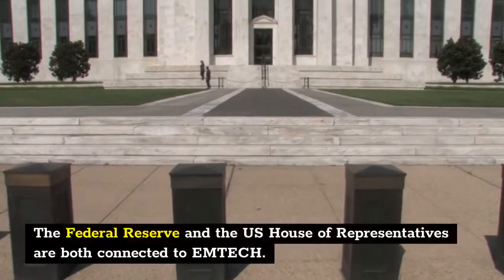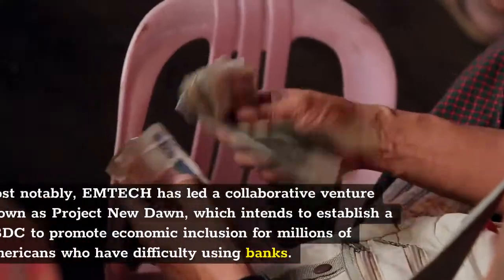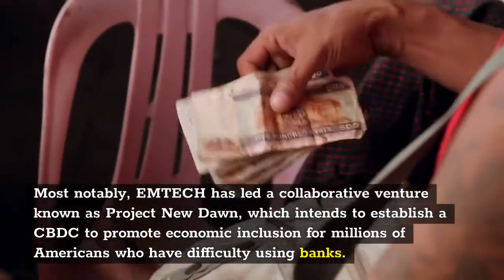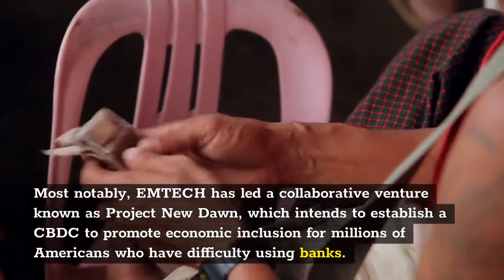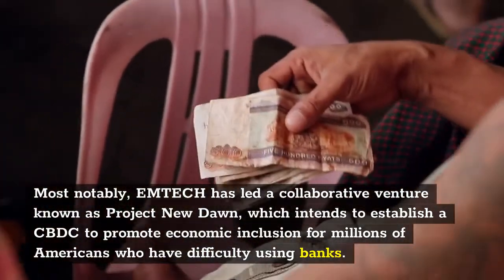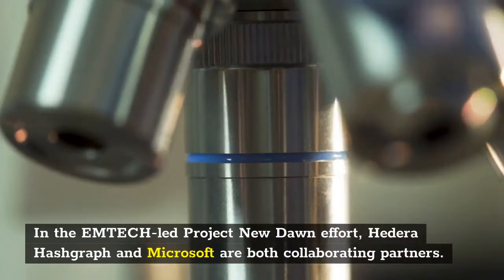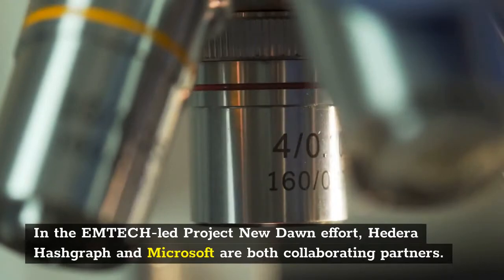The Federal Reserve and the U.S. House of Representatives are both connected to MTech. Most notably, MTech has led a collaborative venture known as Project New Dawn, which intends to establish a CBDC to promote economic inclusion for millions of Americans who have difficulty using banks. In the MTech-led Project New Dawn effort, Hedera Hashgraph and Microsoft are both collaborating partners.